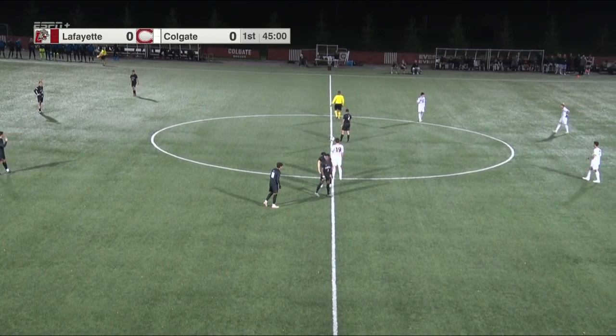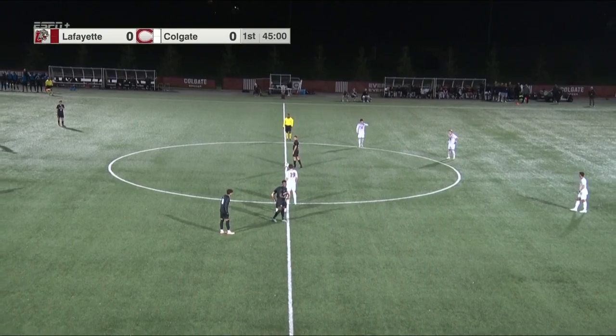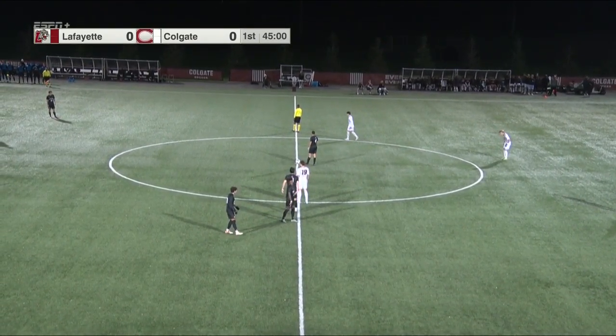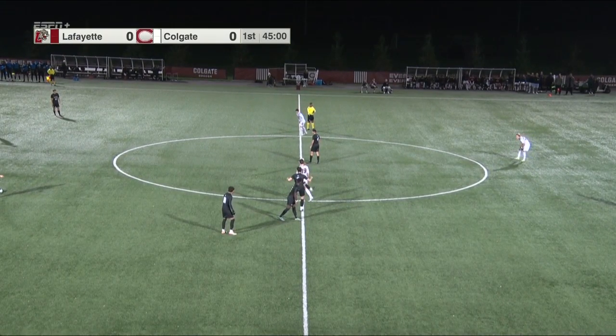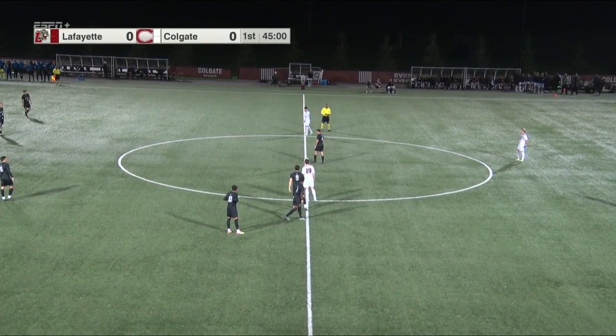Just as prolific in offense, if not more. Colgate shut them out for the first time this season. Lafayette in the black here on the road, both black jerseys and black pants with black socks, while the Raiders, white socks, white pants, and a white base jersey with maroon stripes up the middle and maroon numbers on the back.